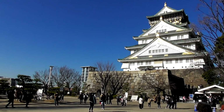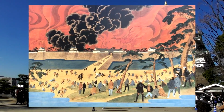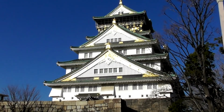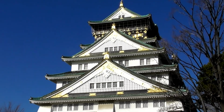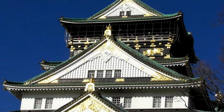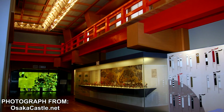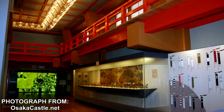Centuries passed, and as time went on, the castle was destroyed multiple times for varying reasons, and then reconstructed in response each time. Today, it stands in its reconstructed glory as a museum, documenting the life of the great unifier Toyotomi Hideyoshi, his family, and his closest generals. We couldn't take photos or videos inside except for on the observation deck.